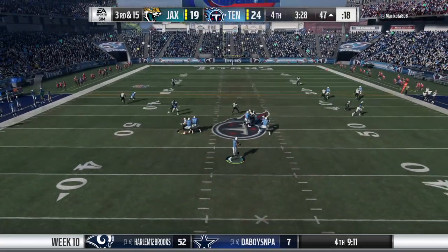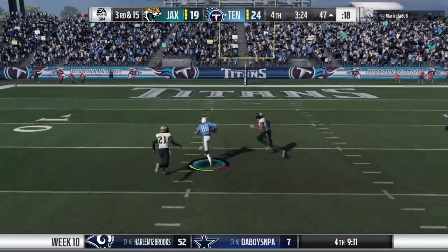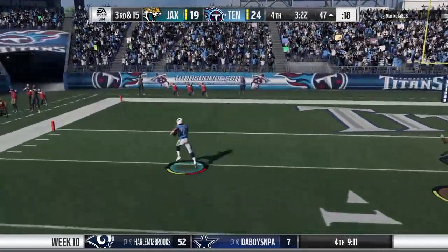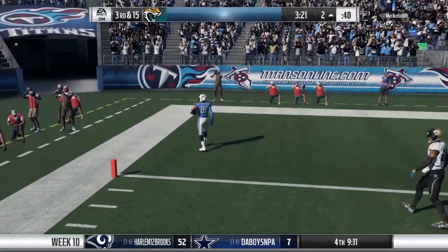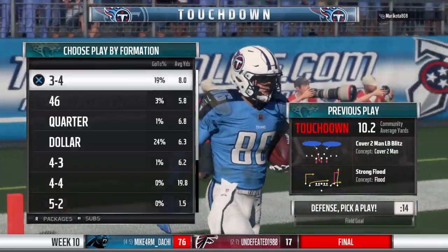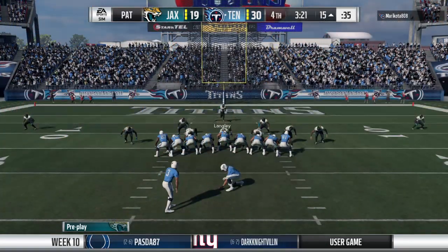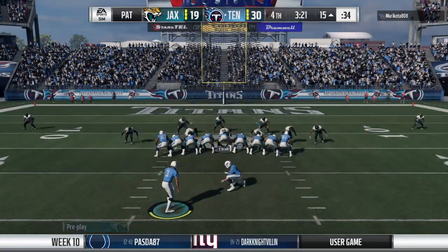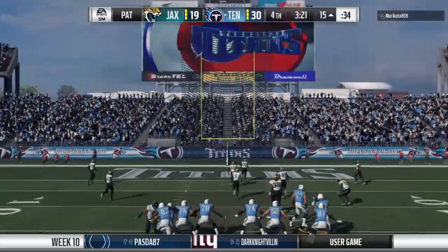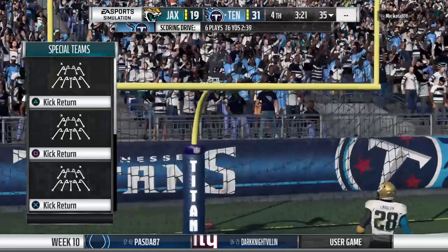From the gun, Mariota. Oh, he's got a man wide open, complete, and into the end zone for a Tennessee touchdown. A big play there. His 10th touchdown of the season, second of the game. And the Titans find a way to stretch their lead. And this one gives his guys a 12-point lead.